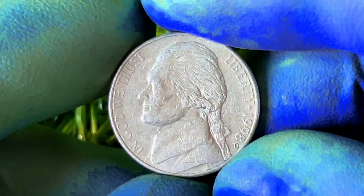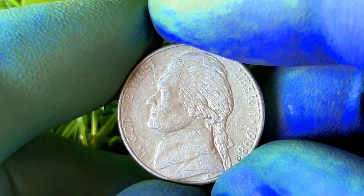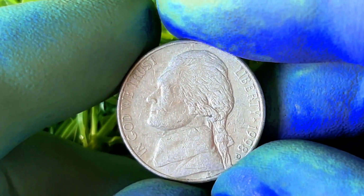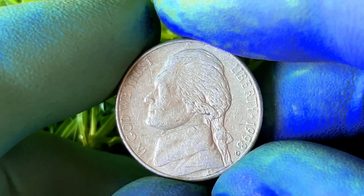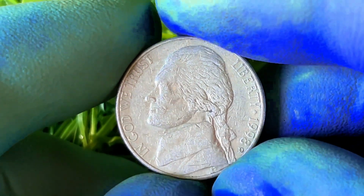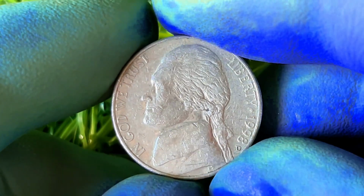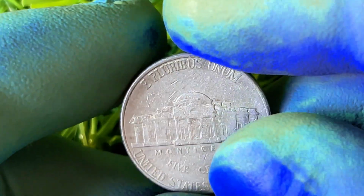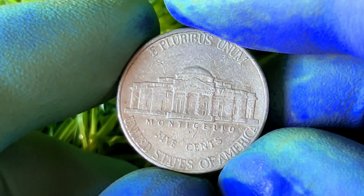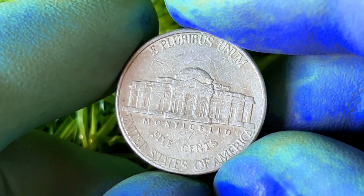As the minutes tick by, and you listen to this story, you might feel that pull, that quiet voice whispering, check your change. Because that's how it starts for everyone who's ever found one. A hunch, a spark, a sense that maybe, just maybe, this is the time. Let that curiosity guide you. Look through your nickels, especially the 1998 D mint marks. Search every roll, every jar, because you never know. The next great discovery in American coin history might be waiting in your hands right now.